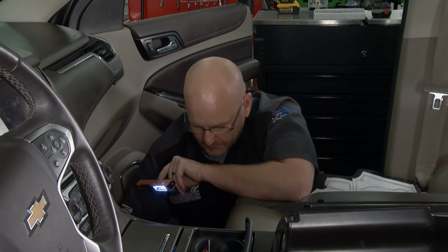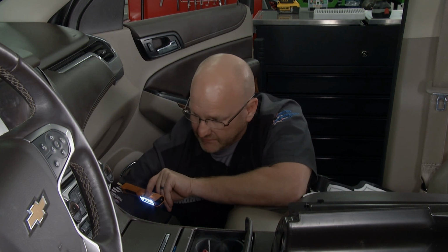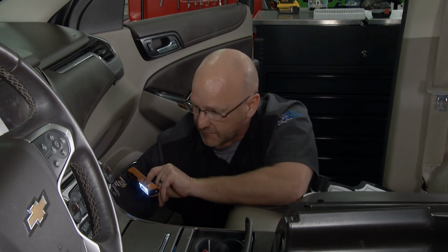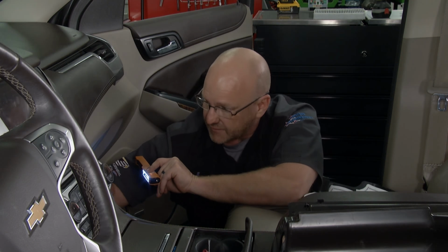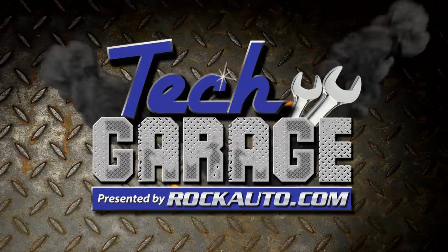So I went back to the rockauto.com stock room. I got a new actuator. I'm going to go ahead and get that swapped out, get it all buttoned back up, the bottom cap, the liner, and the glove box, and we're going to be ready for a test drive. But if you want to see how this whole system really works, John's got that.